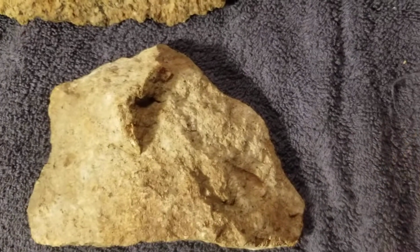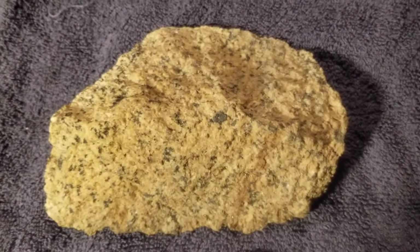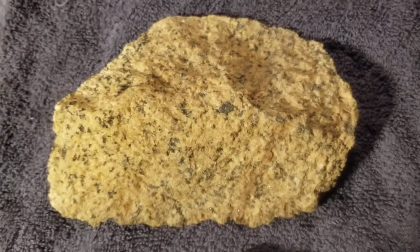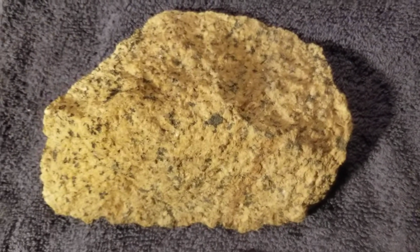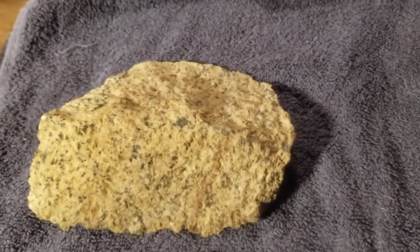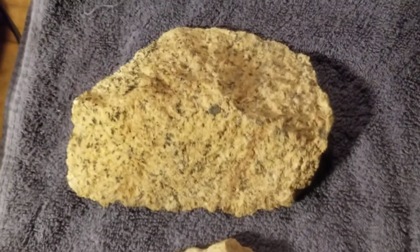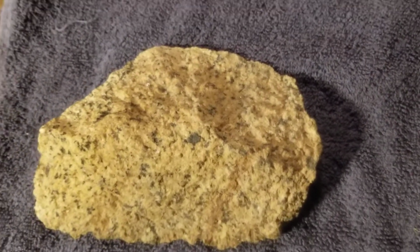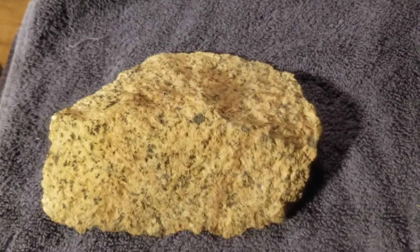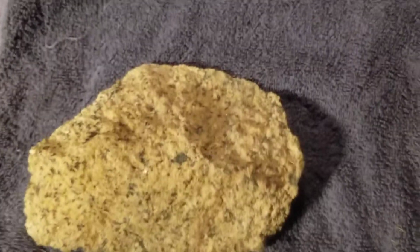It's not a lot of granite here on this property. It's mostly quartz and some greenstone and ledge. The granite that is here was carried here by people or by glaciers at one time, I would guess, by ice. And this is a really nice piece. And they used it for special projects. You can tell it was special to them.